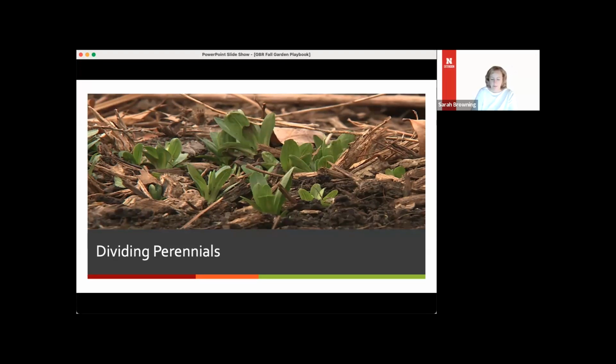Okay, very good. Well, then we'll just keep moving on and talk about dividing perennials, because fall is a great time to divide perennials too. We have a pretty long period of growing season. If you start dividing perennials in early to mid-September, after we've gotten past the hottest part of the high temperatures in August, then we almost have 2 months of growing period for those plants to develop roots and become established on the site before they have to go into winter. And so that makes fall a great time to divide perennials.